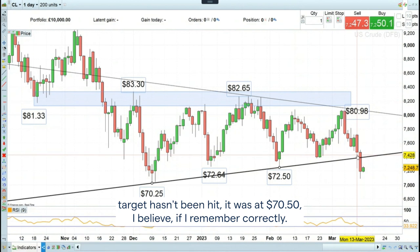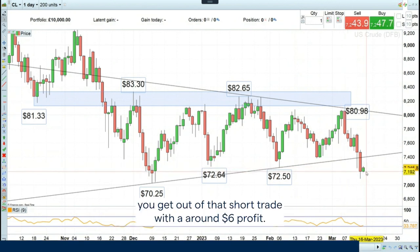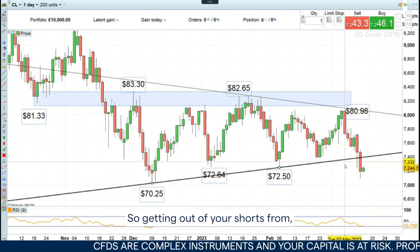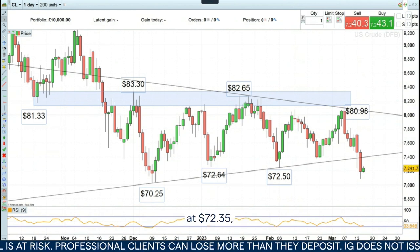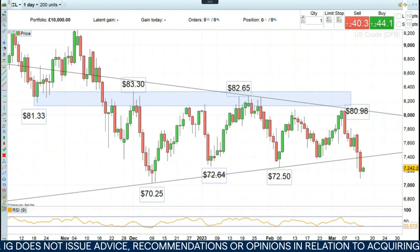$70.50, I believe, if I remember correctly. And since we are close to previous support, I would suggest that you get out of that short trade with around $6 profit. So getting out of your shorts from, I believe it was $78.35, now at $72.35, making you a $6 profit on this one.